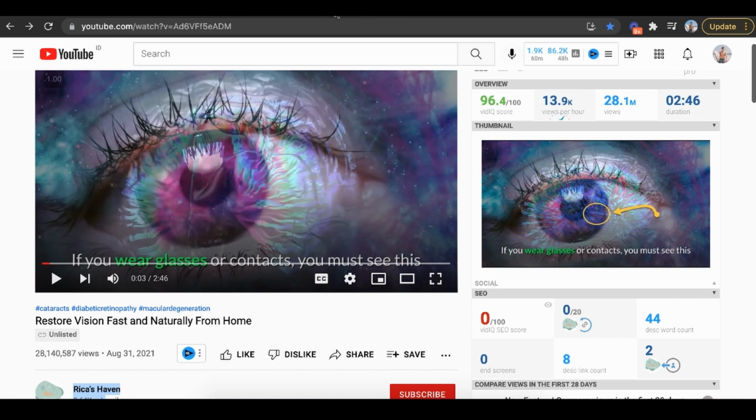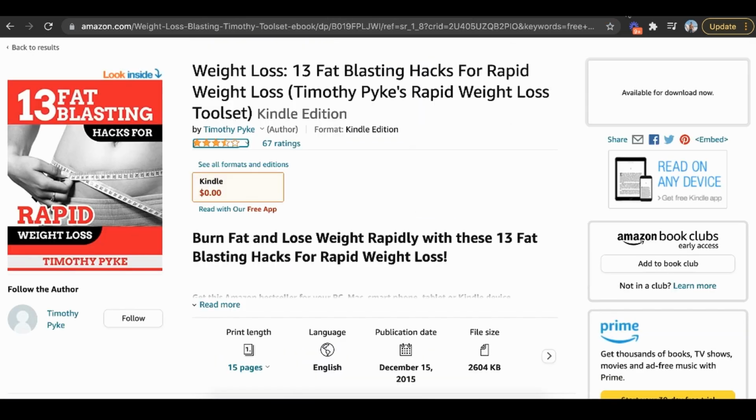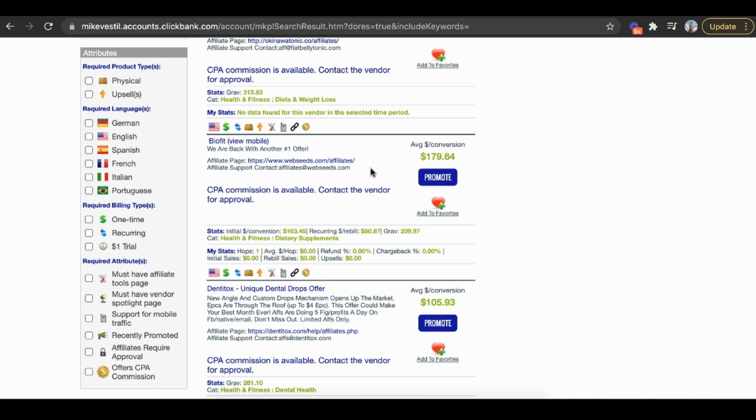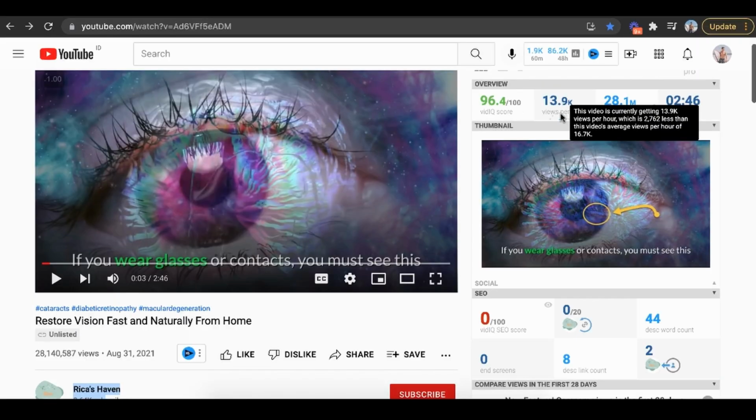The next step that you want to do is go to ClickBank and find an offer that you want to promote, that maybe you promoted, for example, with the Amazon way. And if I click on this, for example, BioFit, $179 per commission, if I get 10 sales a day, that's already $1,000 plus, okay? So do you think I could get 10 sales a day if this thing is getting 13,000 views an hour? That's why these people are probably making way, way, way more than $1,000 a day, okay?